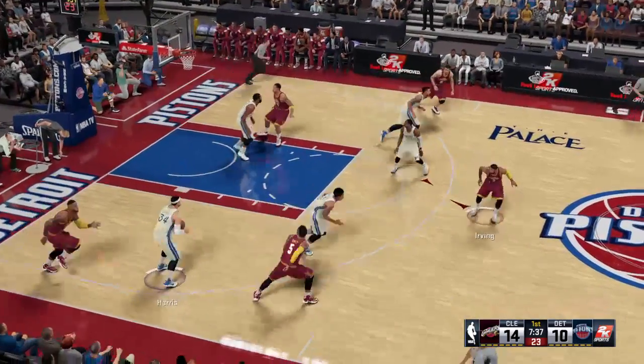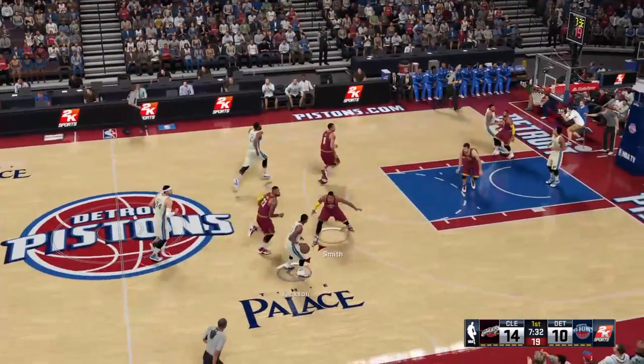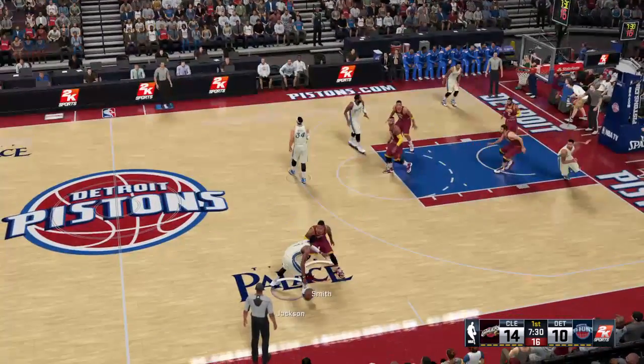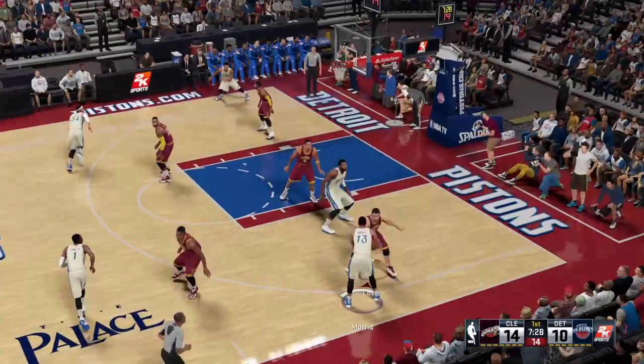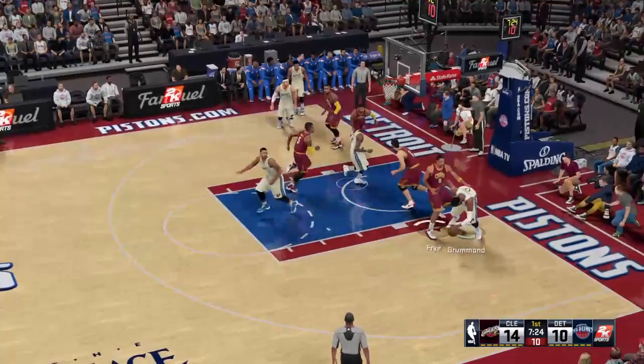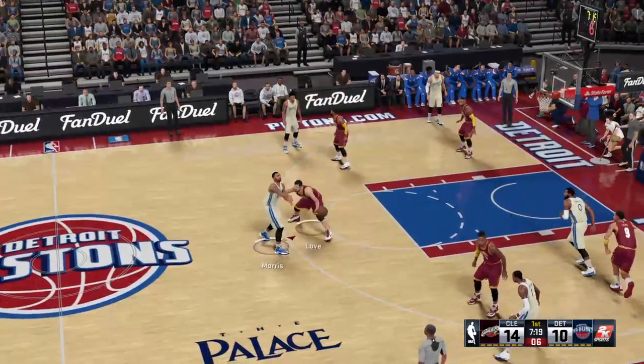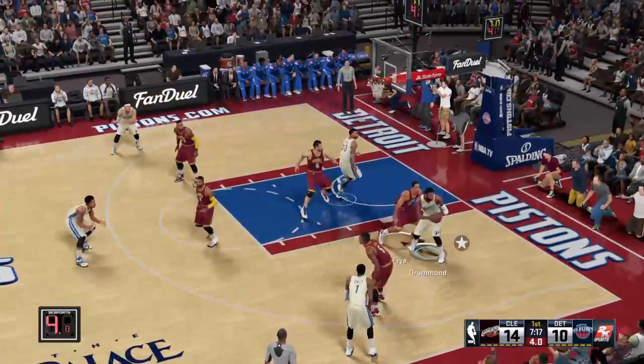In the corner, it's James. It's stolen by Harris. Jackson kicks to Morris. Feeds it to Drummond. Back to Morris. Shot clock at 6. Jackson dishes to Drummond.